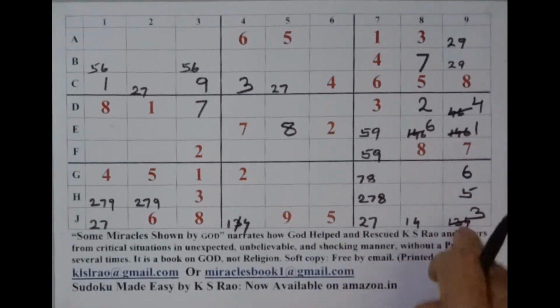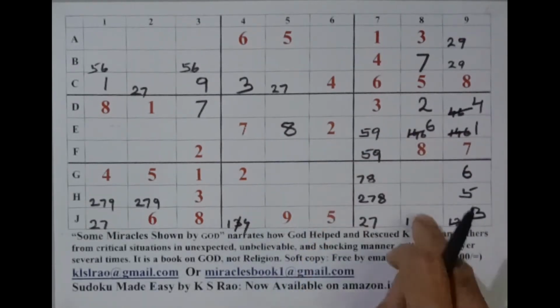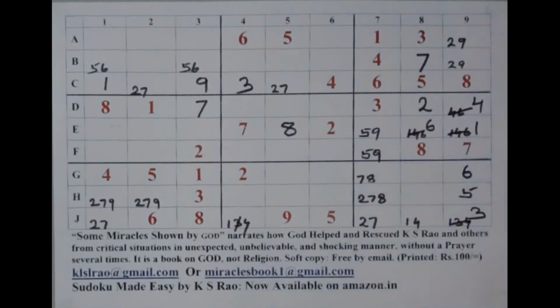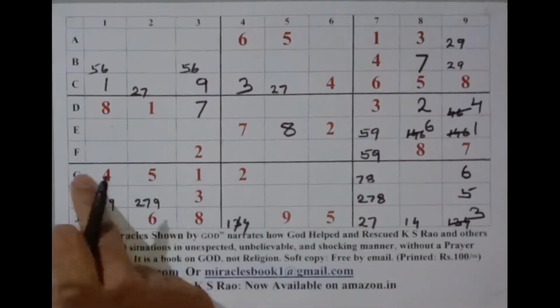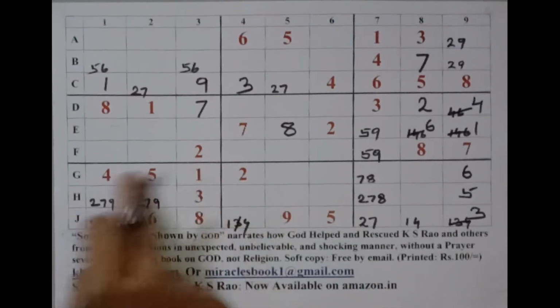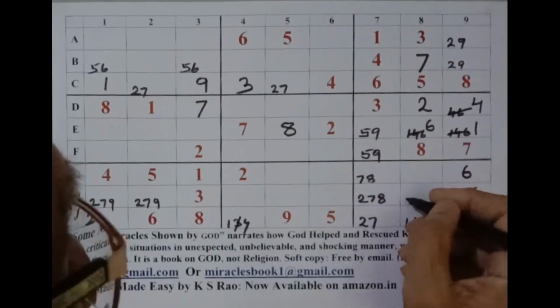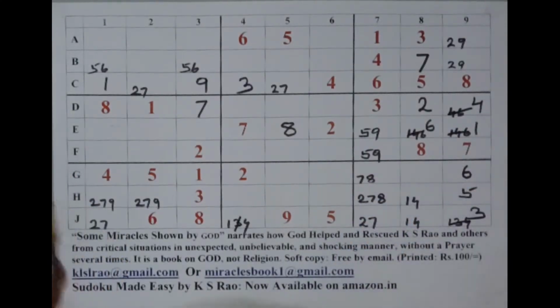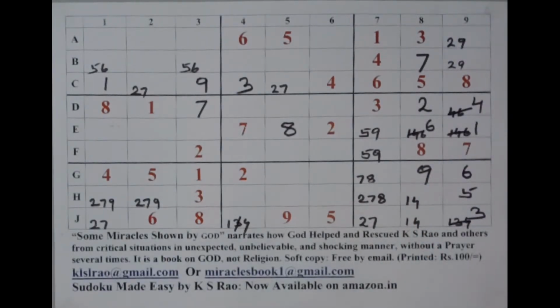Now we have got 3, 5 and 6 in column number 9 in this box, and these 3, 2, 7, 8 are here. So these 3 places are for 1, 4 and 9. We have 1 and 4 again there. Our helpful pair of 1 and 4. So we can't repeat 1 and 4 there. Therefore, let us write 1 and 4 here. And we get a 9 here. Okay. Well, that's a good find.